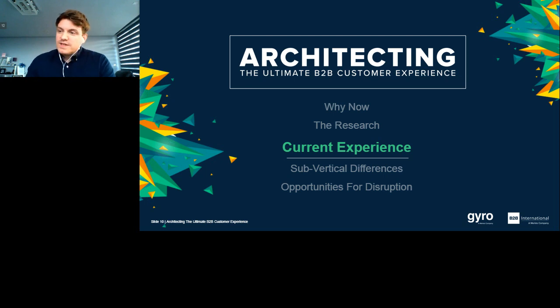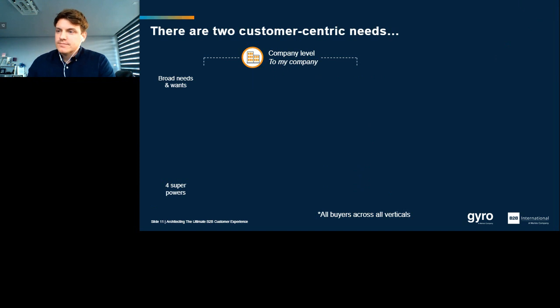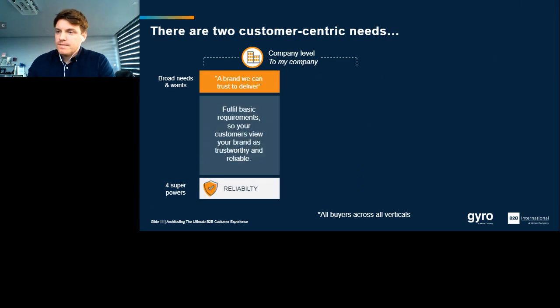So let's take a look at what this means in the manufacturing space. Now then, we're going to talk through four particular superpowers. Now, there's 2 main customer-centric needs. First of all, what we look at is at the company level. So these are the superpowers that relate to the organisation that's part of this decision. So the first one is reliability. This is the first of the 4 superpowers.